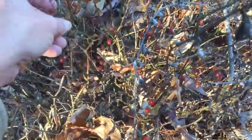Ow, they are awful prickly though. They ain't really tasteful, but then again, ain't no medicine really tasteful. You can actually just put them in your mouth and chew them up.